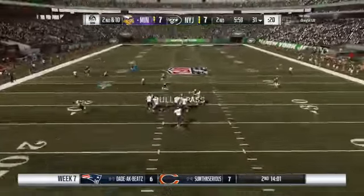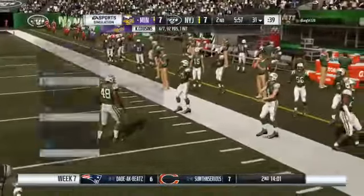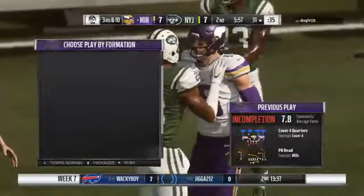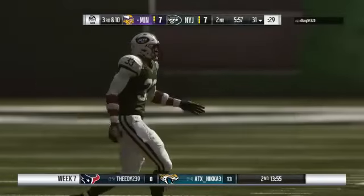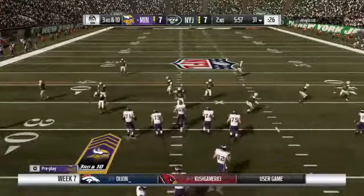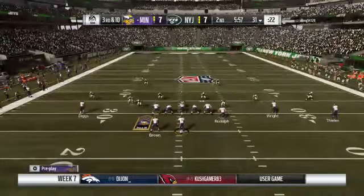On play action, Cousins. And this one taken in on the right sideline, but not in the field of play. They say it's incomplete. The throw led him a little too far. It brings up third down. They had the incomplete pass on second down. Now they need a big play here. 3rd and 10. Gun.